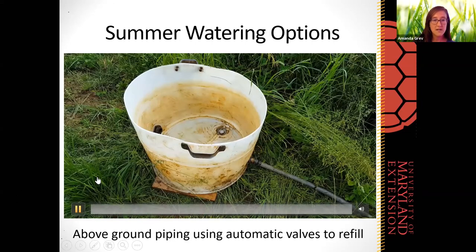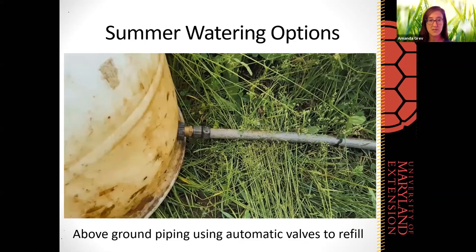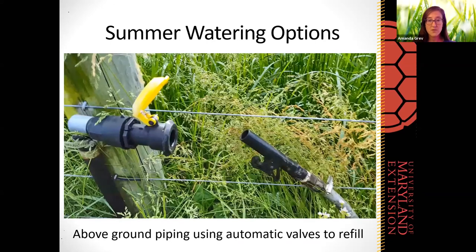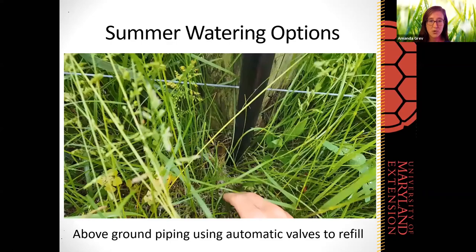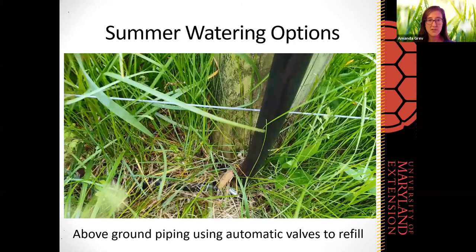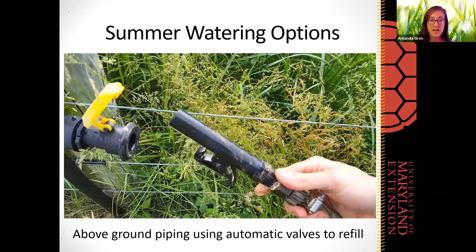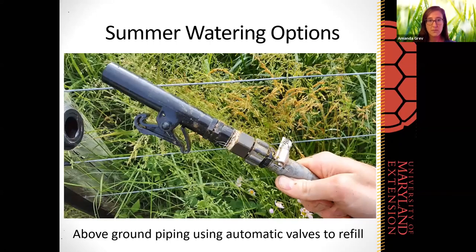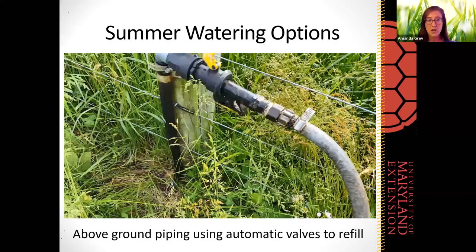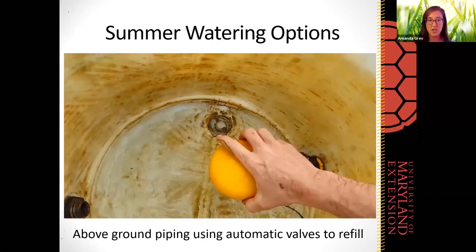Here is an example of another summer watering option. You can see it's using all hosing and above ground piping. But this one is connected to a watering system using those automatic valves. Here he's just showing you that the piping runs above ground. So this is not really feasible for winter because those hoses or pipes could freeze. But there's a quick connect valve and you can simply move your trough around, plug that into your quick connect valve, and then you have a water source that will automatically refill whenever the livestock drink from that watering trough. So you can see the valve in there with the float that will shut off when it gets full.